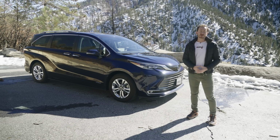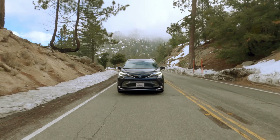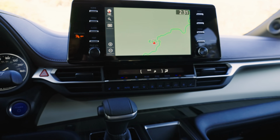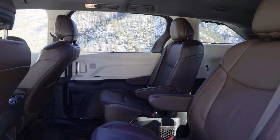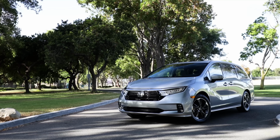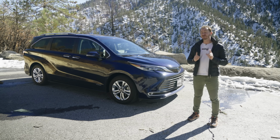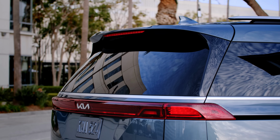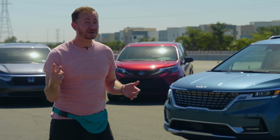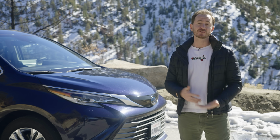It joined our long-term test fleet, and over the course of the past year, we've put 18,000 miles on it, testing everything from the hybrid powertrain to technology, and of course, the back seats. Now you have a lot of good choices in the minivan segment. We've also owned versions of the Honda Odyssey and Chrysler Pacifica. Now we have not owned the new Kia Carnival, but recently we did do a 4 minivan comparison video. You can check that out if you want to see me wearing a fanny pack. But today's question is, how does the Sienna strike us over the long term?